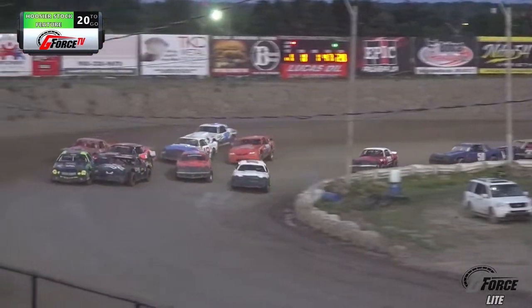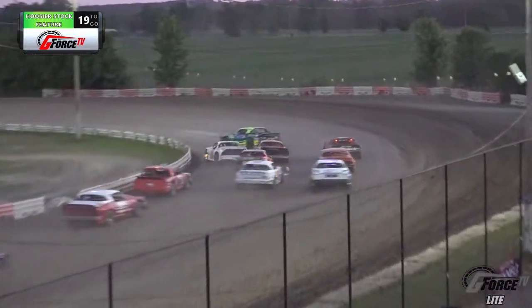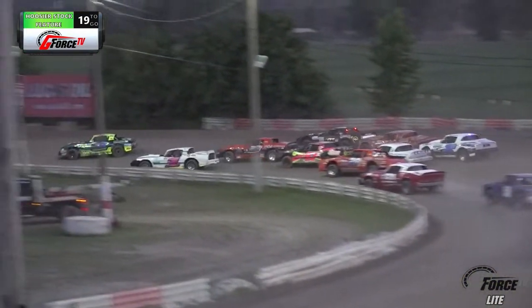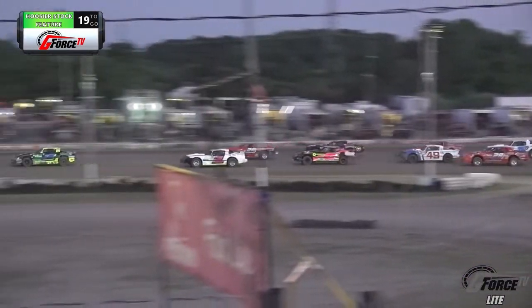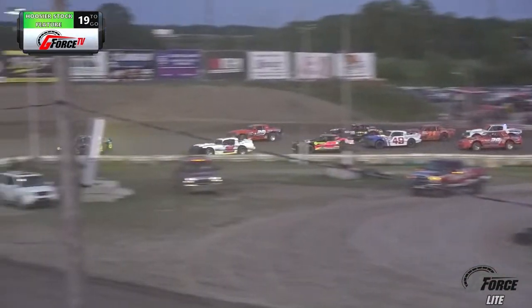4 wide up off the corner. Is this gonna work? Good racing, beating and banging. Pelrine and Bailey get together. Bailey's got some nose damage hanging off now. Great racing from the Hoosier Stocks, and look at that. The 1J of Fontaine's going to come away with the advantage after a wild lap number 1.